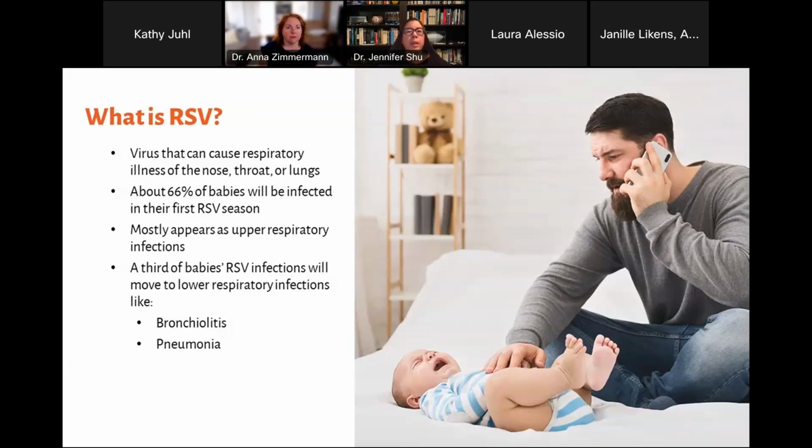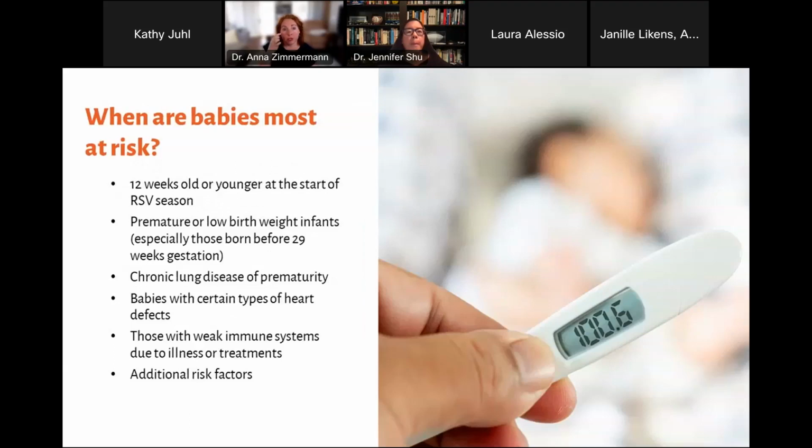So let's talk about, you said that it affects younger children the most. Are there details you can provide on who's at most risk for having complications of RSV infections? Yeah, so we know that the children that are at most risk are those that are under 3 months of age at the start of RSV season. And RSV typically runs kind of October through April. So those fall babies, winter babies are going to be at our highest risk.